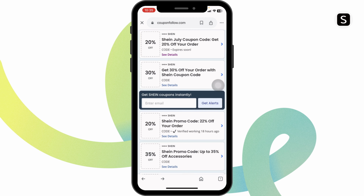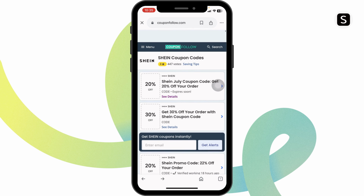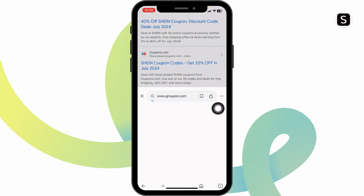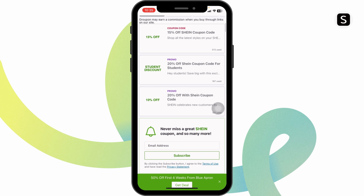Likewise, you can also give a try to other offers, as on this website, you're going to find amazing offers and deals for SHEIN. To grab any of the offers, you have to use the same exact steps. Likewise, head back. Once you're in this website section, you can also give a try to this one website, Groupon.com, as this is also a legit website where you're going to find amazing offers and deals for SHEIN. So this way you can easily get up to a $120 working coupon code for SHEIN.